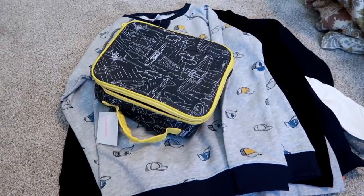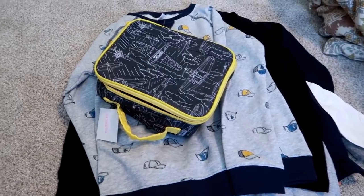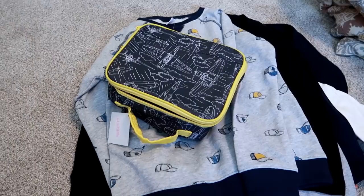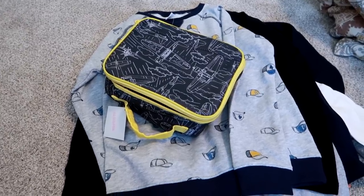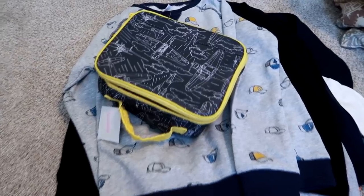I undercalculated by far how many he would need when I went back to school shopping, and some of the back to school tops have become like play clothes. So he just needed a new batch of long sleeve tops since it's unusually cold here.